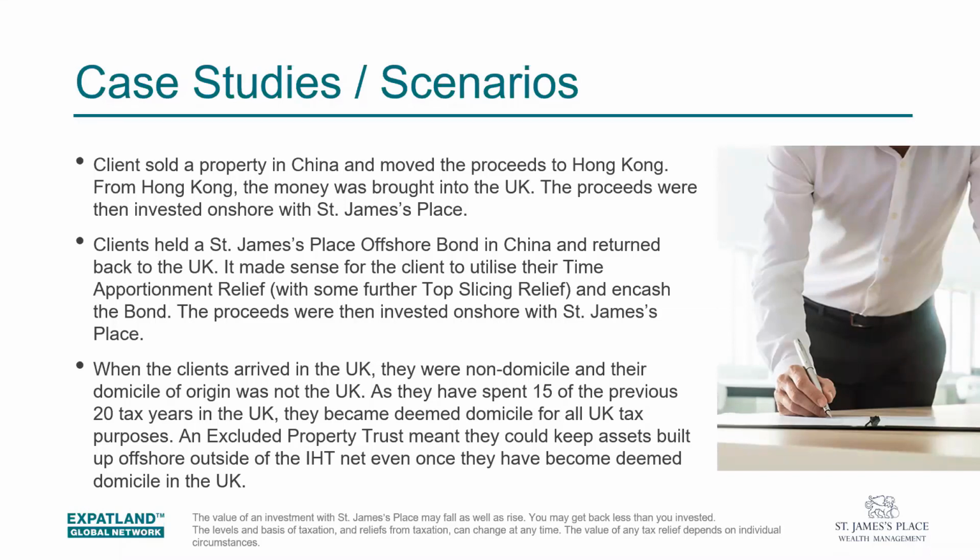And the last point is to do with non-domicile. So when the clients arrived in the UK, they were non-domicile, and crucially, as I said, domicile of origin was not the UK. They spent 15 out of the past 20 tax years in the UK, became deemed domicile for all UK tax purposes. That's income, capital gains, and inheritance. The excluded property trust was a great piece of planning because it meant that they could keep their assets built up offshore outside of the IHT net, even once they've become deemed domicile.